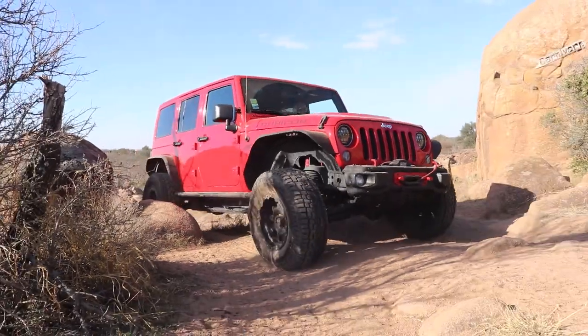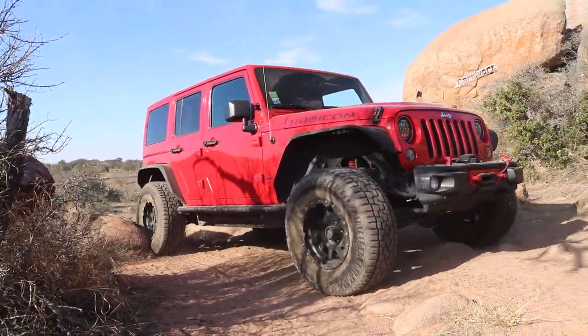After a little wheeling, we decided to check out the buggies that were doing the competition, and we caught some of the action.